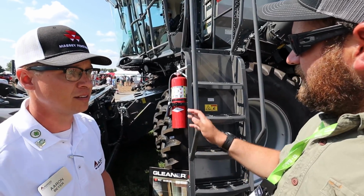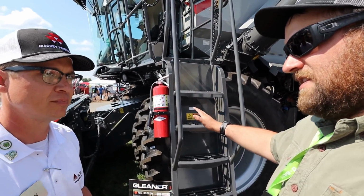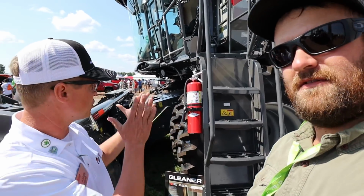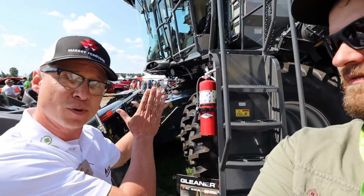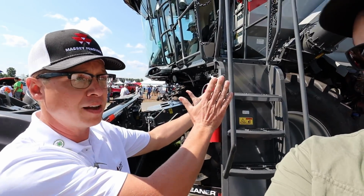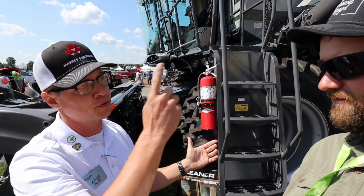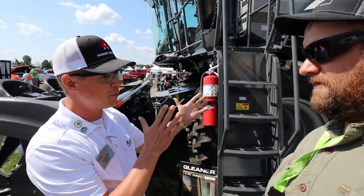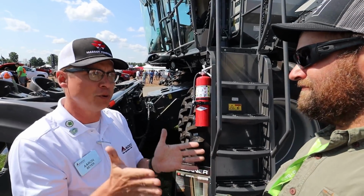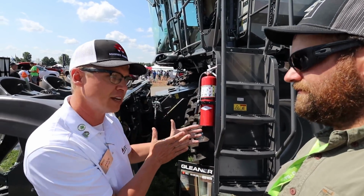One of the main questions I get is, why is the feeder house offset? And that's because you're dumping it at the front of that transverse rotor, correct? Exactly. The feeder house is offset to where it's inletting on the front part of that rotor, and the front part of that concave. So it's 39 inches across the concave, and then it goes right into that separation process after that. If we fit it in the center, we would be feeding the center of that rotor, and it just wouldn't work right. So we have to offset it.